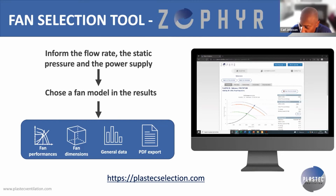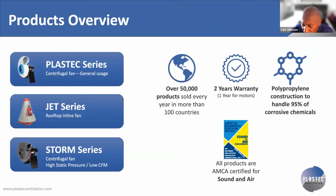We got this really cool software where you can actually put in a flow rate, the static pressure, and your power supply, and you can pick the fan that you need for your specific project. It gives you the fan performance, dimensions, and all the general data you need. You can even print out a PDF file. I really recommend you talk to your rep and go to the website. That Zephyr software is a great tool to use when you're trying to pick a fan selection. So let's talk about our fans.